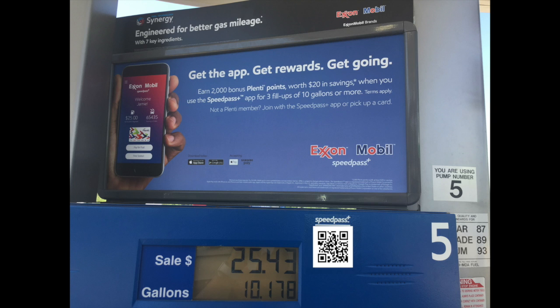So guys, I will leave the link for this app in the notes. Please check it out. And if you have a gas station that is Exxon or Mobil that's participating in this, by all means do it. Who doesn't like to have an extra 2,000 Plenty points?